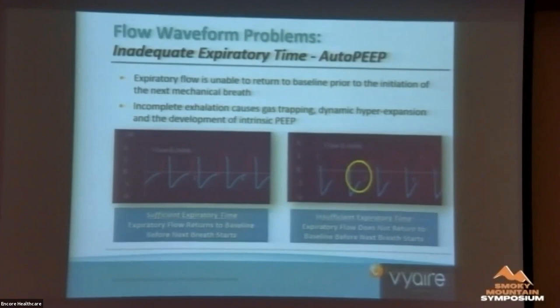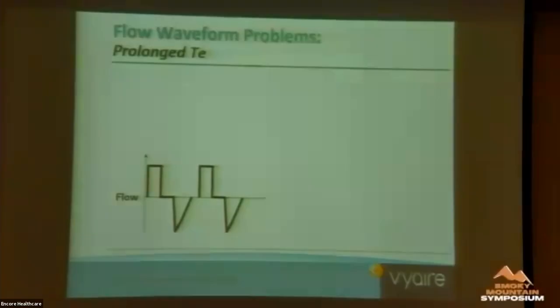It may manifest itself in the potential. You know, your volumes are going to get altered because, again, nothing can come out because it's all trapped. And certainly you'll see your hemodynamics start to look wonky. That's a medical term. Okay, flow waveform problems, prolonged expiratory time is what it looks like right there. Okay, there's the prolonged. It's not supposed to look like that.